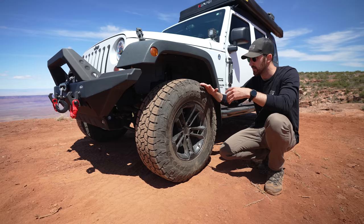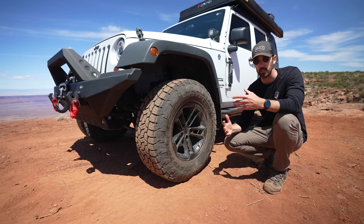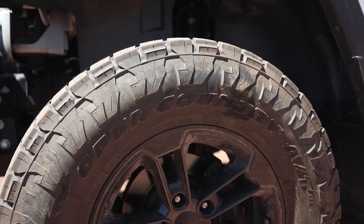It says it's a 2-inch lift. I think when we put it on, it was closer to 3, and now it sits at around 2.5, which I think looks perfect with the 33-inch tires. These are Toyo Open Country all-terrain tires.